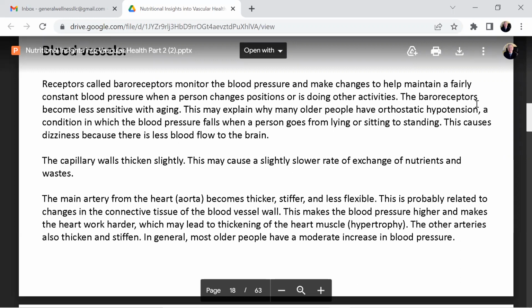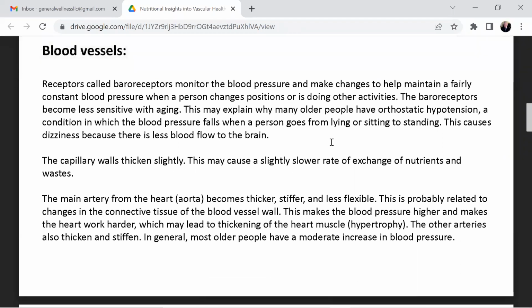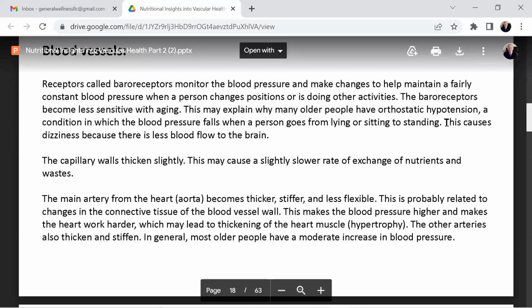The electrical excitability of the blood vessels, specifically the smooth muscles in the blood vessels. So now his pulse is in the low 50s. It's not normal, but it's not 34. He's now not passing out, hitting his head on the counter and other places. So this is why many older people have orthostatic hypotension.